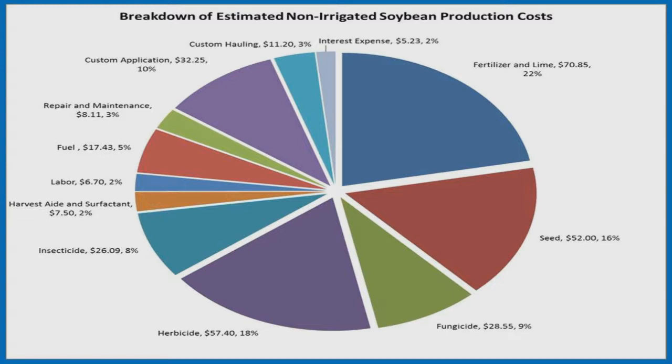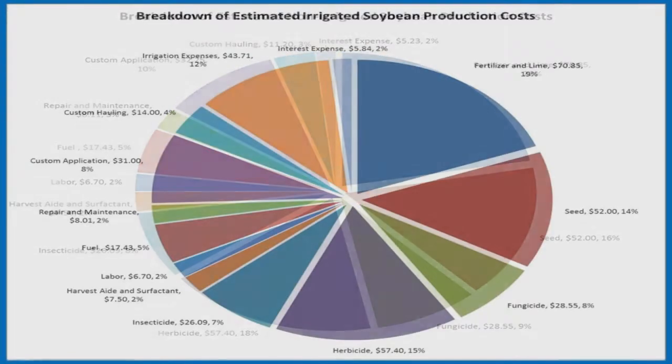Because when you look at our fertilizer and lime application, that's about $70 an acre in 2013. So if you take that off across the board, you're looking at per acre cost somewhere in the neighborhood of the low to mid $200 an acre range without fertilizer applications.